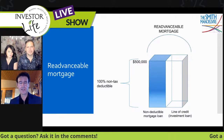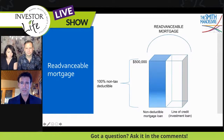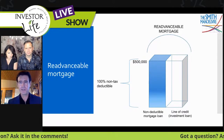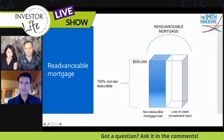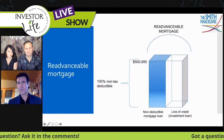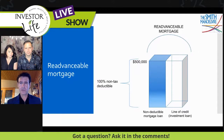Well, a readvanceable mortgage looks like this. I still have the $500,000 of non-deductible debt here, fully non-deductible because I just bought my house, but there's a line of credit. Not all readvanceables are the same. Some of them are structured differently, but this is just a general overview here. I've also got a line of credit attached to this non-deductible amortizing loan. And the deal is the bank, who holds this readvanceable mortgage, whether it be the Manulife One, the Scotia STEP, the MCAP Fusion, there's a whole bunch of them out there.